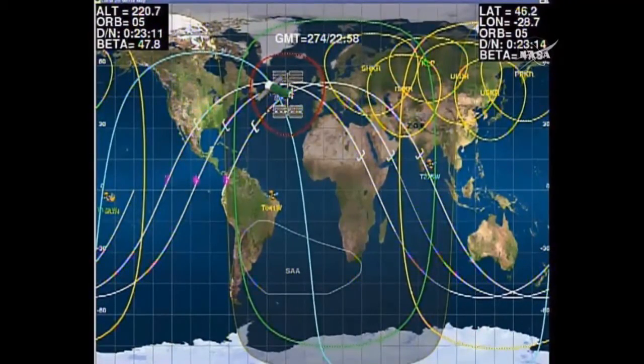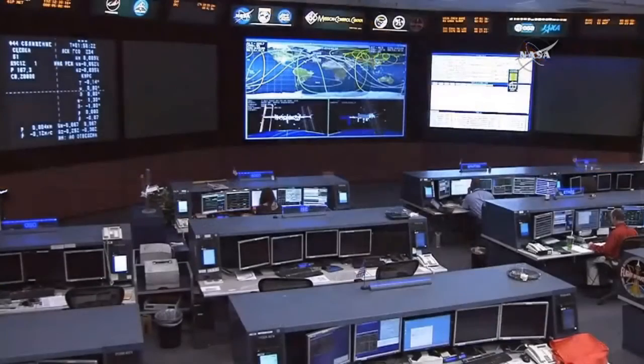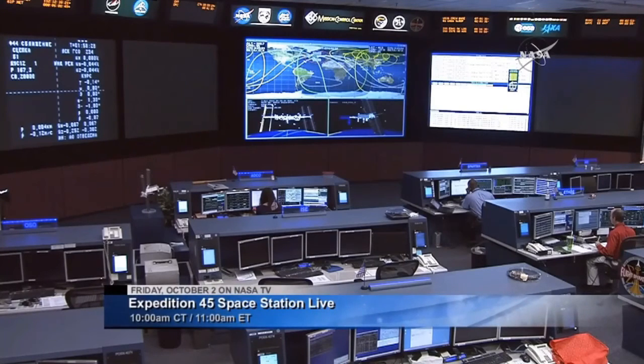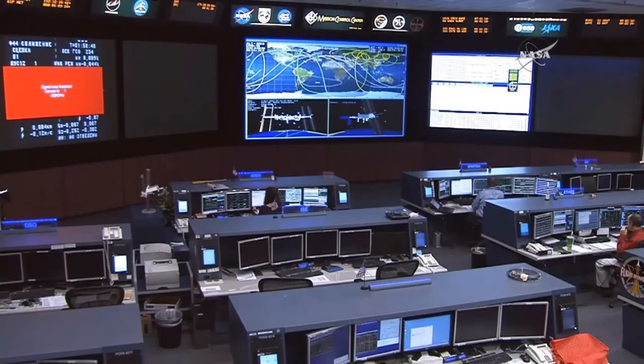And again, we now have confirmation that the hooks are closed, a hard mate between Progress and the International Space Station's Zvezda service module. So with that, we'll wrap up our coverage. Just a note, tomorrow on Friday, Space Station Live will air at its usual time of 10 a.m. Central Time, 11 a.m. Eastern Time, to recap all of the activities associated with the Progress 61 launch and docking, as well as taking a look at the final day of the crew's work week on board, which has been extremely busy for the six crew members on board the International Space Station, comprising the Expedition 45 crew.